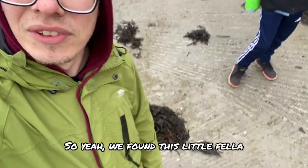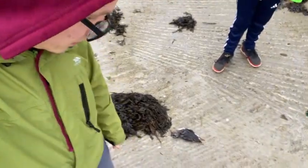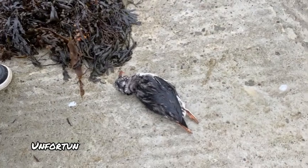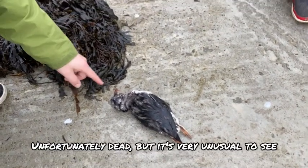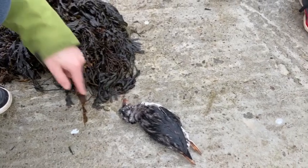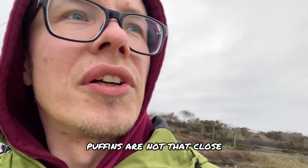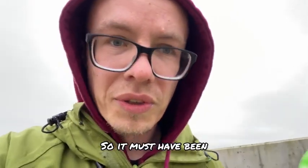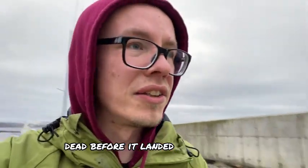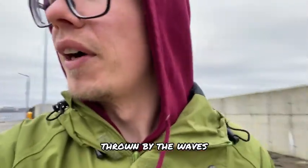So yeah, we found this little fella. It's a puffin. Unfortunately dead, but it's very unusual to see. But you can see that characteristic beak showing that it's a puffin. Don't touch it. Puffins are not that close to the shore, I think, so it must have been dead before it landed here and got thrown by the waves.